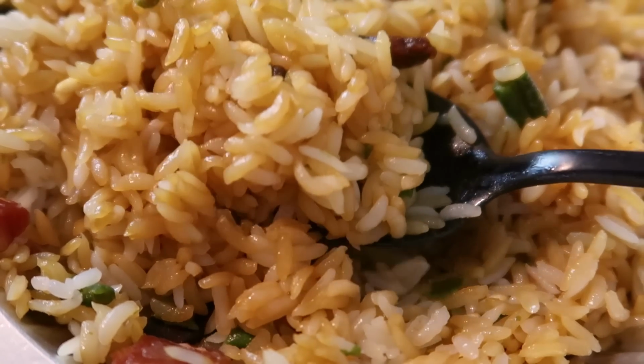I don't really like the texture of the rice. And this doesn't really compare to clay pot rice in Hong Kong. Those ones are delicious because you've got that burnt bit at the bottom as well.